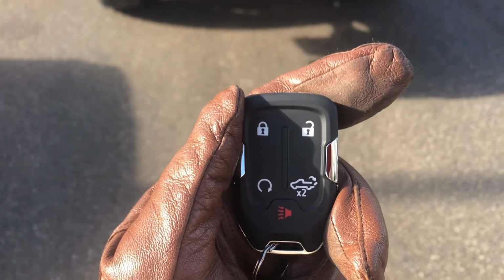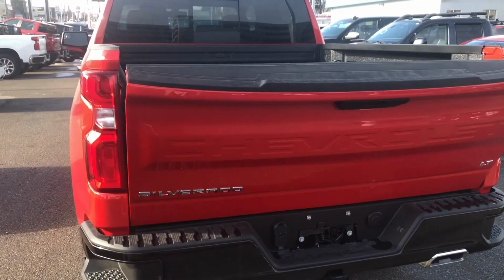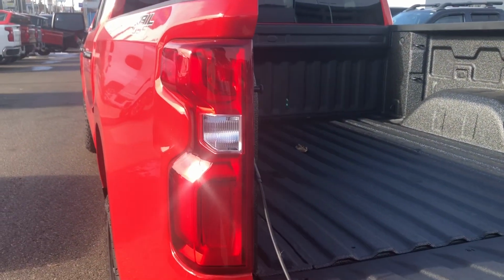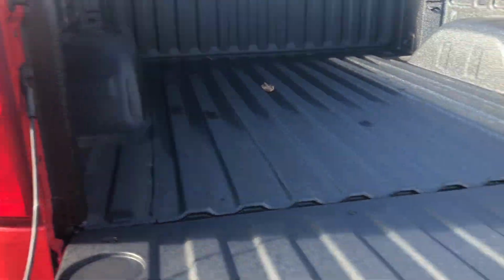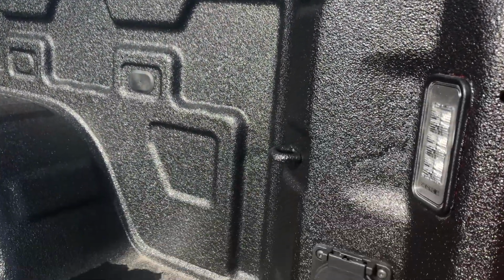This tailgate is so cool. I wish I had this on my truck, but it is a power down tailgate. So look at this. Just opens by tapping your keys. That is so cool. We have those beautiful LED rear taillights, and we have this awesome bed liner protecting the bed of your truck, where we also find 12 cargo tie downs.